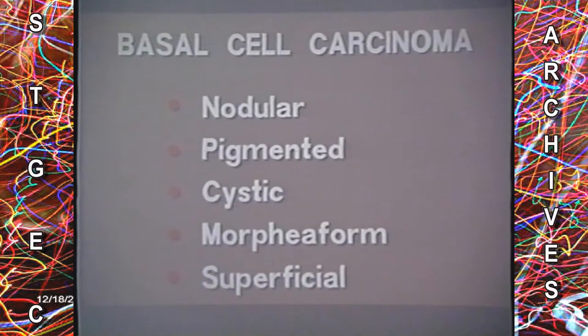There are variations of basal cell carcinoma. For those of you that are familiar with skin cancer at all, you might be familiar with recognizing the nodular form, the raised up lesion that ulcerates in the middle. That might be the one you're most familiar with. But you may not be familiar with the other varieties. There are still basal cell carcinomas, and when you start seeing a lot of other things, you have a wider differential diagnosis.